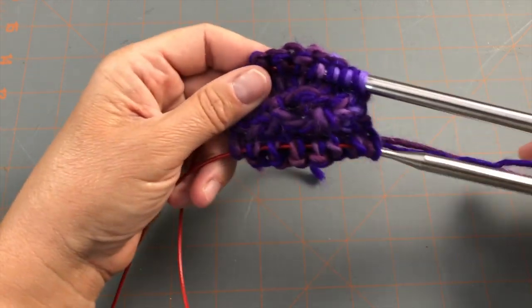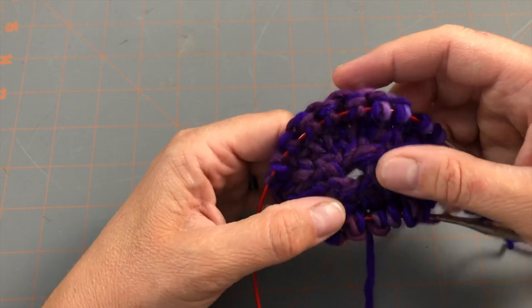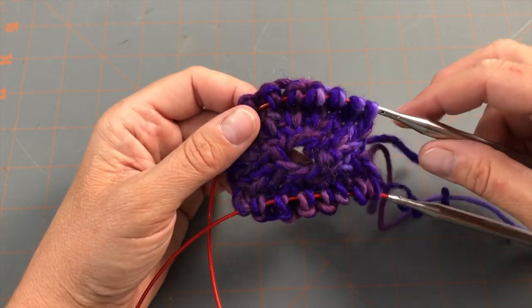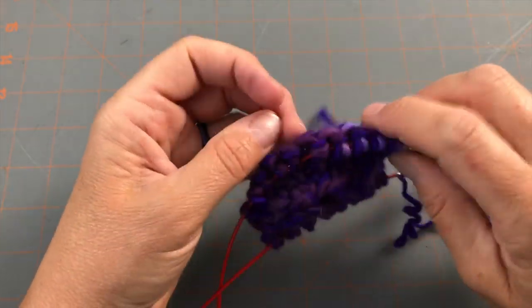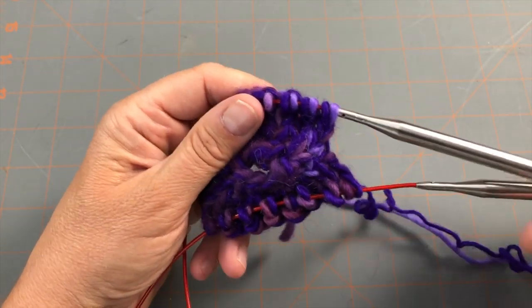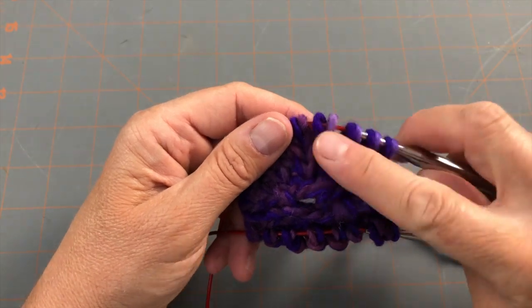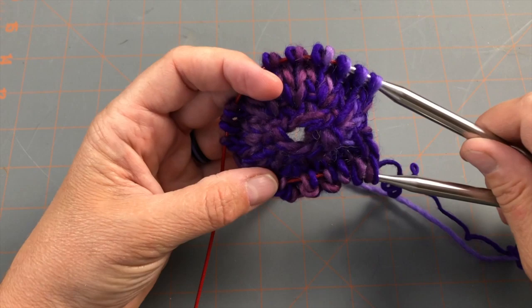After a few rounds, here is what things are looking like. It's starting to widen out and get a little bit bigger. I'm not too concerned about the hole in the middle. That'll close up with felting. And if not, I can always just take the tail and weave it back and forth and close that hole. I might do that before I felt it, but I'm not too concerned about it. So now the next thing we want to do is knit into the front and back of every single stitch. That's going to increase rather dramatically from 18 to 36.